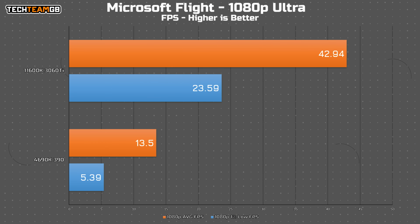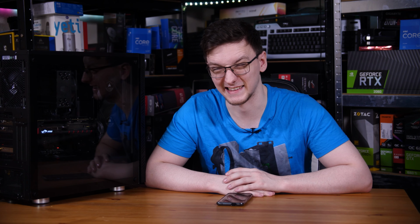And finally, Microsoft Flight Simulator. You are reading that right. Yes, that does say 13.5 FPS average. It is already a very difficult game to run, even on the 3060 Ti and 11600K. That only manages 43 FPS average. So I'll just leave it at that. This is probably a game that you wouldn't want to play on the system full stop. Even on low settings, I think it might struggle, but I'm sure you could give it a go.